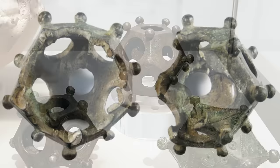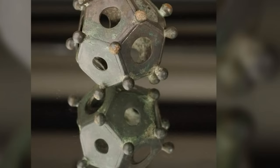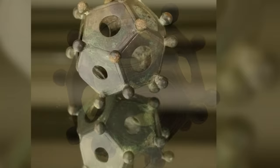As you can see, none of these theories can fully explain the mystery of the Roman dodecahedra. They remain one of the most enigmatic and intriguing artifacts ever found by archaeologists, and they continue to fascinate and puzzle us today. What do you think they were for? Do you have your own theory?